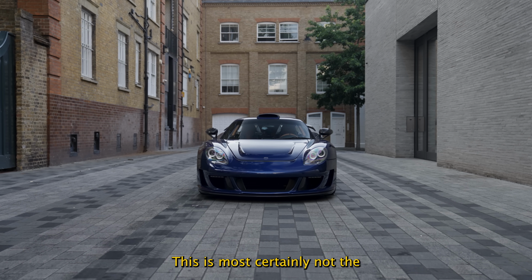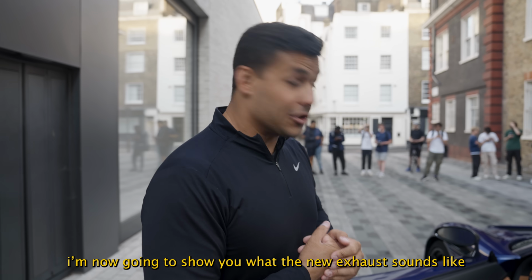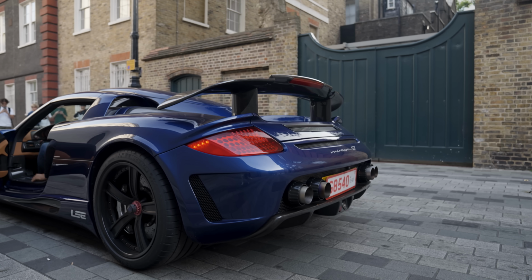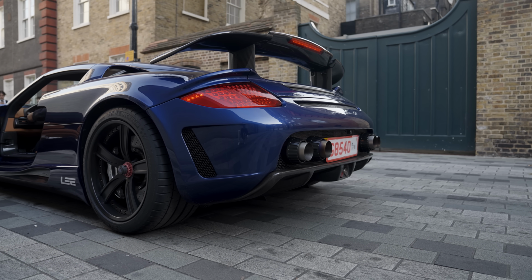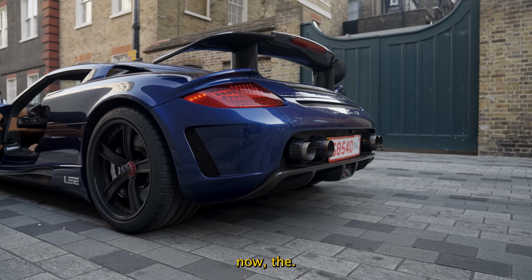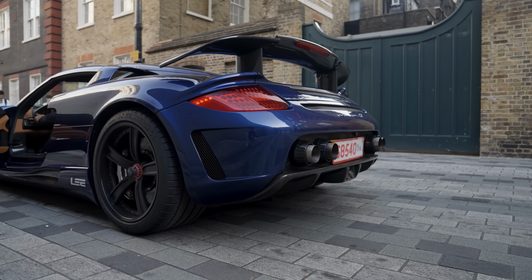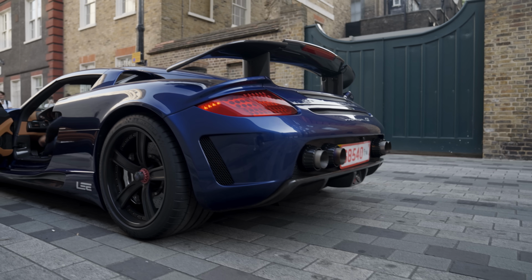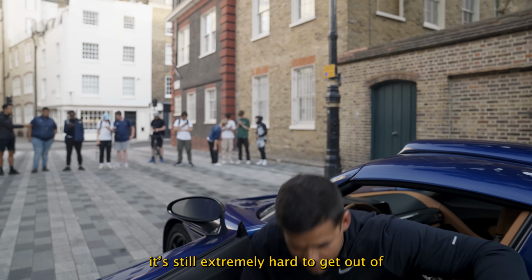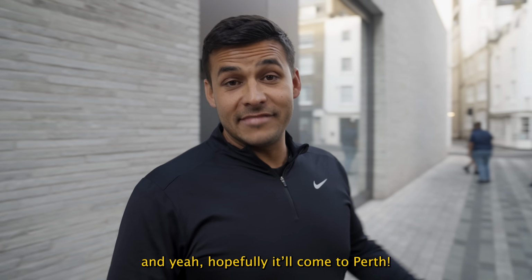This is most certainly not the easiest car to drive around London, but I'm going to show you what the new exhaust sounds like. So there you go, it's still extremely hard to get out of. But yeah, Mirage GT guys, number 22 of 25. Hopefully it'll come to Perth.